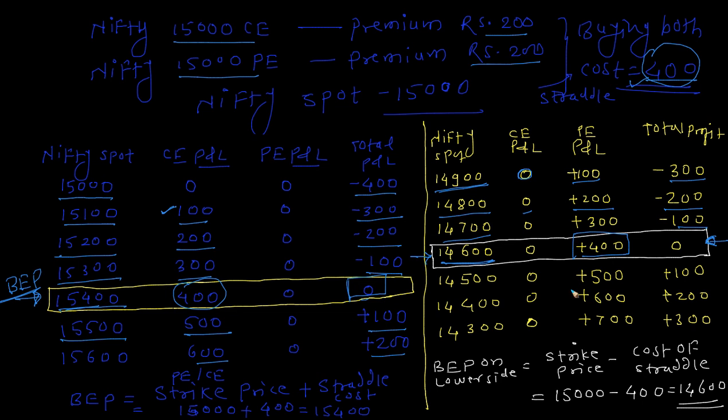At 14,500, I'll be getting 500 from here, but already I have paid 400, so 500 minus 400 is 100. Likewise, I'll get unlimited profits as Nifty moves down further, right? So I have two break-even points here on both sides, on the lower side and the higher side. So at the higher side, my break-even price is, you can see, 15,400 here. The formula for finding the break-even price is the strike price, the strike price for which we bought P and C, plus the straddle cost. The strike price in our case is 15,000. So 15,000 plus 400 is 15,400, my break-even price on the higher side, right?